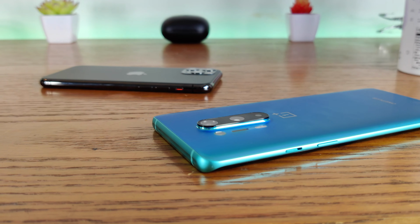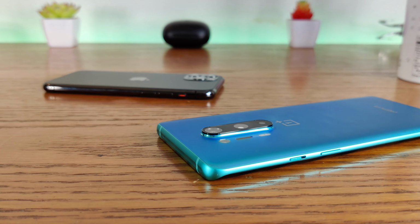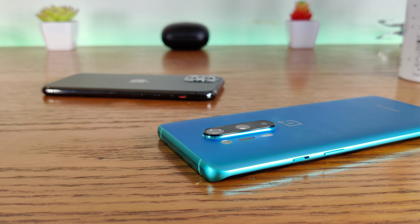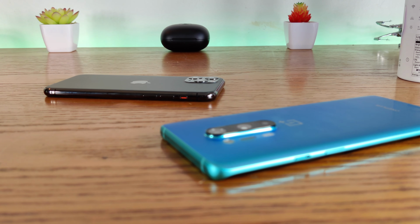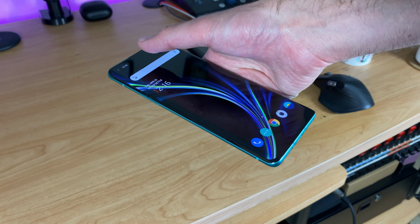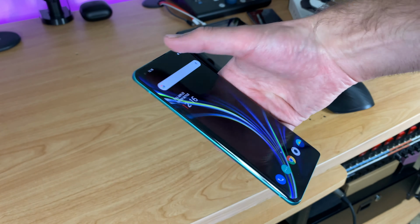On the sides of the OnePlus 8 Pro, you'll get a volume rocker, a USB-C port, a power button, and a ringer switch. The iPhone 11 Pro has the same features, except there's obviously a lightning port instead of a USB-C port, and the ringer switch is horizontally aligned instead of vertical. I prefer the OnePlus ringer switch, but it's not a huge deal. Both of these phones feel great in the hand, but the iPhone is smaller, and as a result, it feels a bit more balanced. That said, they're both made from premium materials, and they feel like it in the hand.